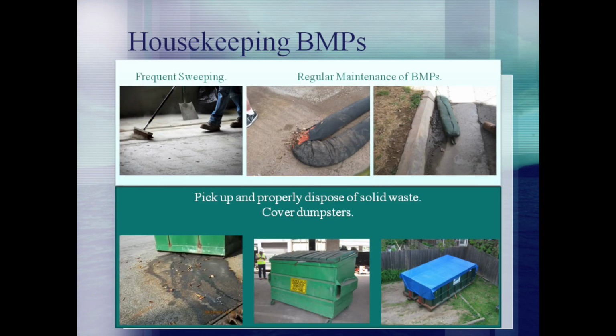There are several other good housekeeping BMPs that can be commonly applied at the construction site. Frequent sweeping of paved areas aids in removing sediment and debris. Regularly maintaining BMPs is also important and could involve removing accumulated sediment or repairing broken berms. Solid waste containers should be covered to prevent stormwater from impacting the wastes, and waste should be removed from the site regularly. Contractors should be sure to separate waste that may be hazardous waste from the solid waste items and manage those appropriately.